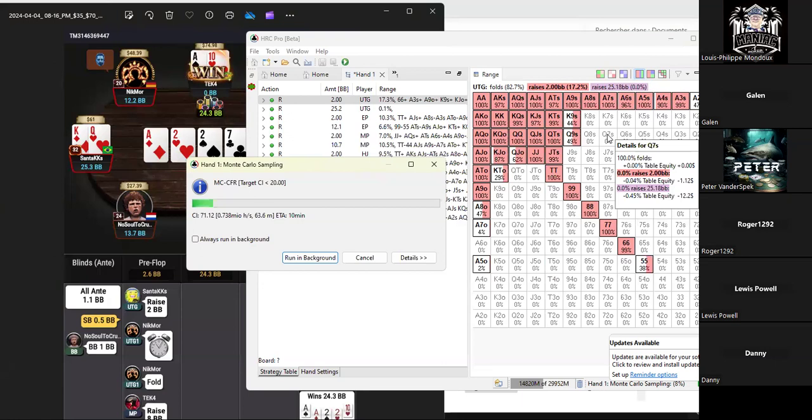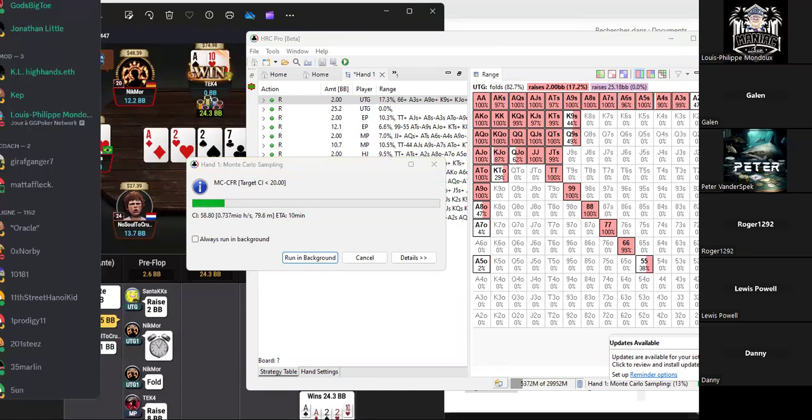This doesn't look too crazy. This is probably close to what I would be doing in real life. I might even be a pip tighter than this. I don't know if I'm opening king ten off. But what do you think Brazil's doing with deuces under the gun?